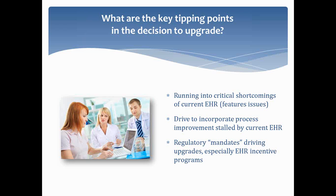And then finally, the regulatory mandated upgrades, which the ARRA, the American Recovery and Reinvestment Act of 2009, really drove, obviously, the EHR incentive program, which requires certain capabilities in an EHR. That has had a huge factor in the amount of upgrades.